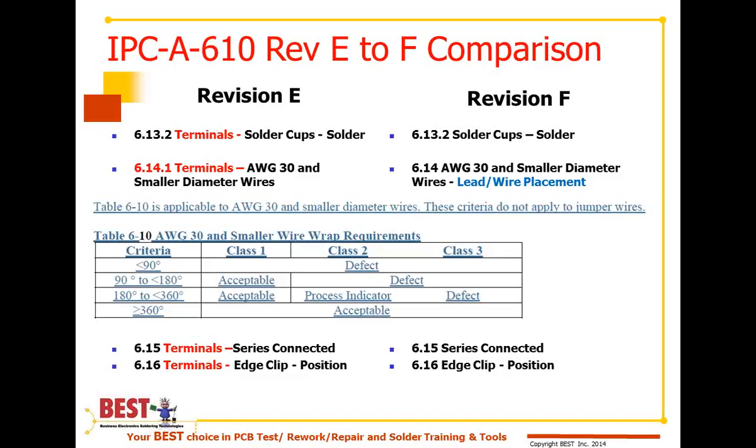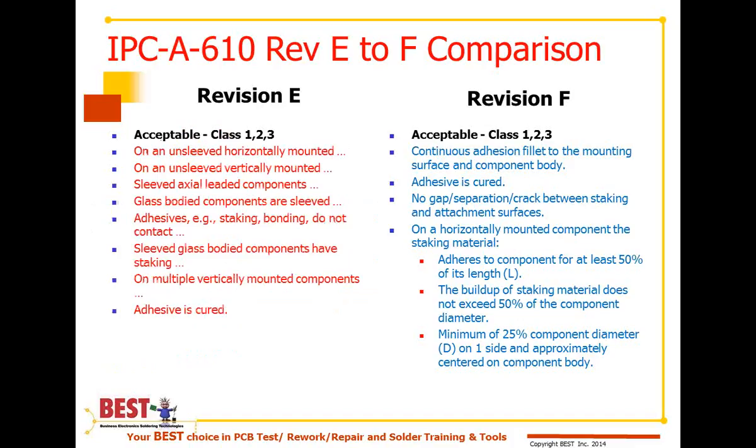In 6.15, 6.16, we deleted the word terminals. We just said series connect because when you're in this section, you're dealing with wires and terminals. Then acceptable, we deleted a lot of information that you can see on the left-hand side. Unsleeved horizontally mounted components, unsleeved vertically mounted, sleeved axial glass body, adhesives. We're looking at the adhesive section. So this is going on with it now.